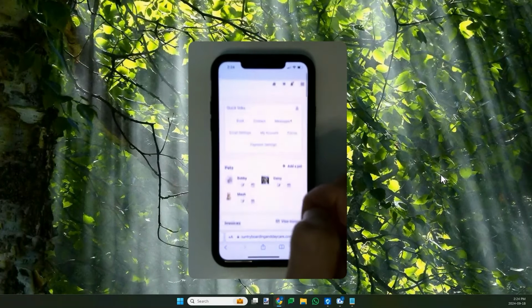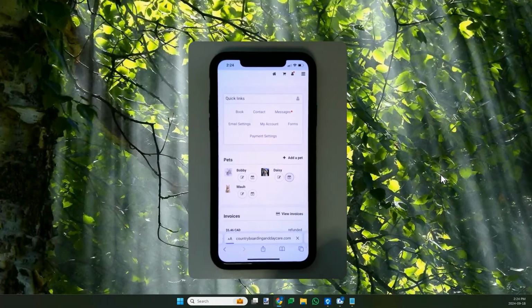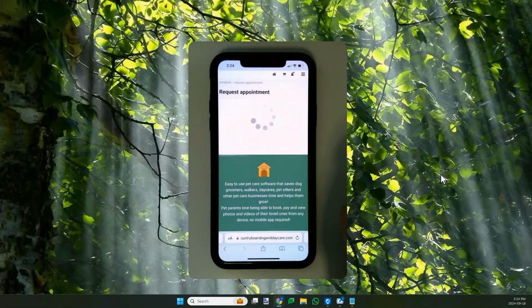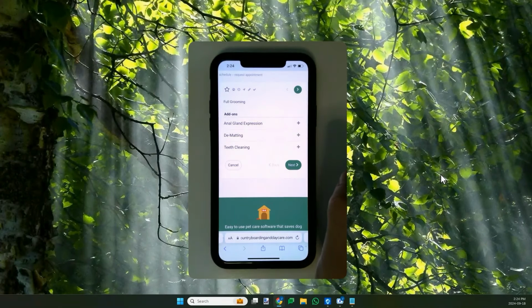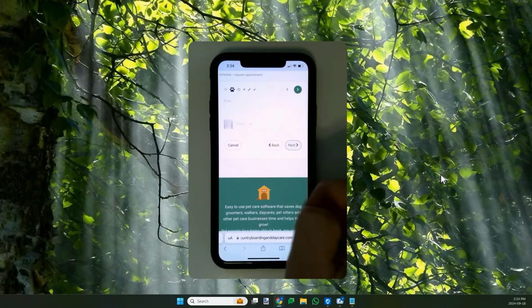There's more to this interface, but we're going to focus on the booking of various services: full grooming booking, dog walking booking, and one for overnight. I'm going to choose Daisy as a pet to book for a grooming appointment. I call it full grooming, but every business has a different name and different categories for that matter. Perhaps the options would be by facility or area of a city. And so I'm going to add some dematting as an add-on for my full grooming booking.